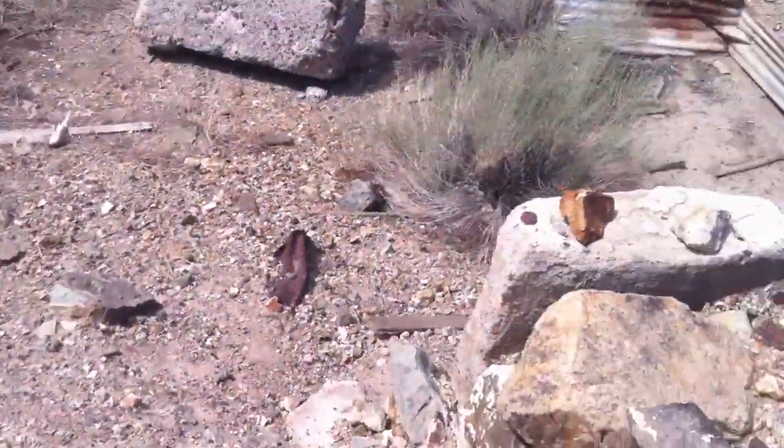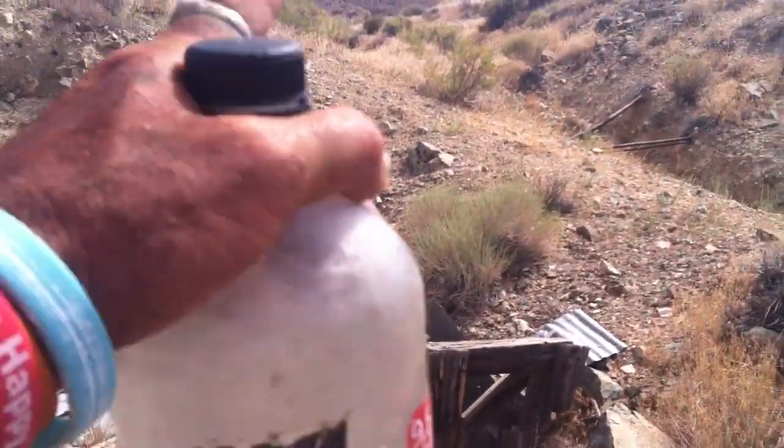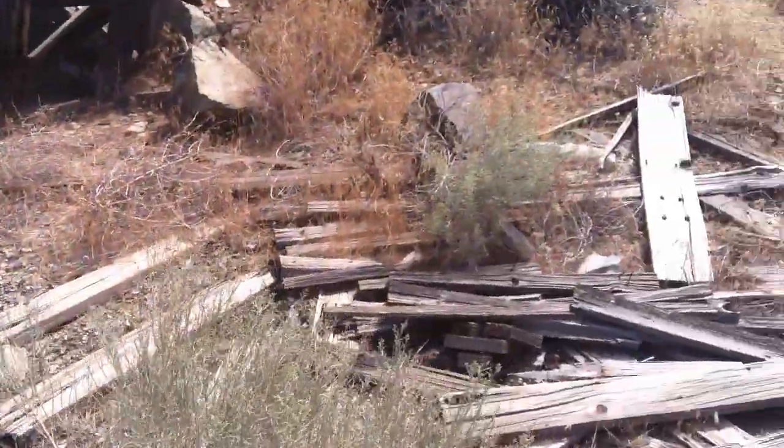Huh? Pretty cool, that's the old mine. Yeah, it was. Wonder where the hole is. Probably back there somewhere. They probably brought it right here, dumped it right here with the mule box. Probably. Let's see, there's some more up there.